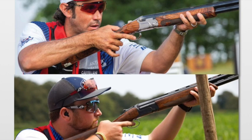I will hold my barrel almost within an inch of the break point, and I'll let that bird come right down my rail and squeeze the trigger with very little barrel movement. If it's a left-to-right quartering bird at the same distance, I'm almost inserting the gun halfway from the break point to the thrower, and I'm moving the barrel with the bird.